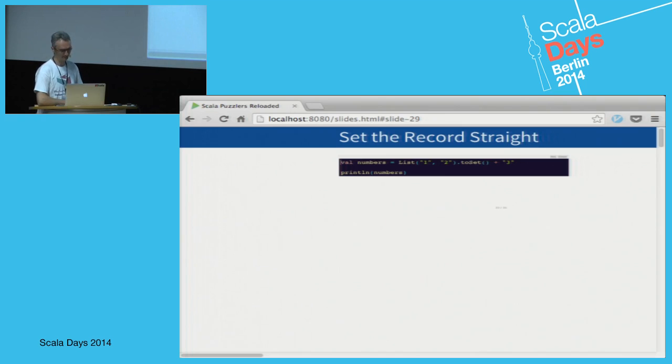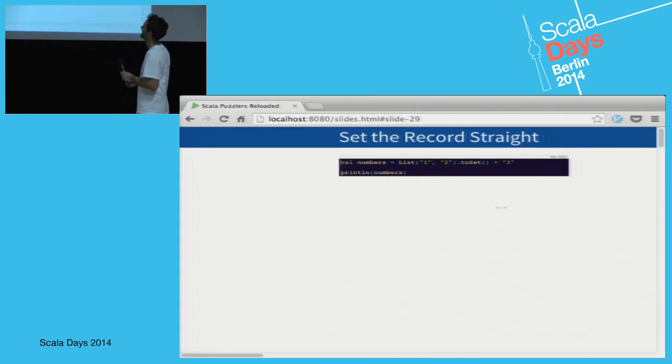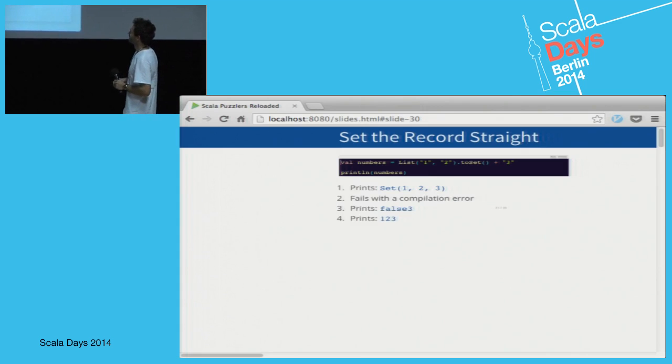But yeah, I think it's pretty straightforward. We construct a list, try to convert it to set, and then add element 3 as a string. And remember the question from our earlier puzzler, it's a set. So plus does indeed work on sets. The answer is not 36 again this time. And we just try to print that value. So here are the options.